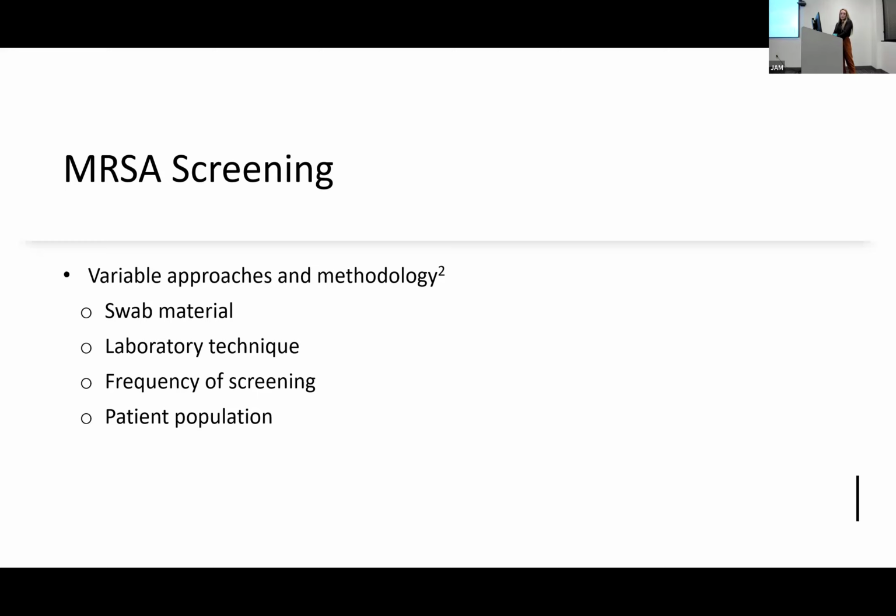Not only related to sensitivities, the frequency of screening is variable across different institutions and units. Some hospitals, for example the VA or Veterans Affairs hospitals, require MRSA screening upon patient admission. Whereas at my institution, UF Health, there are guidelines on particular units such as the NICU or the ICU, where it is mandated that these patients are screened for MRSA. So technically not everyone needs to be screened. And then also, of course, the patient population to screen is variable depending on risks.